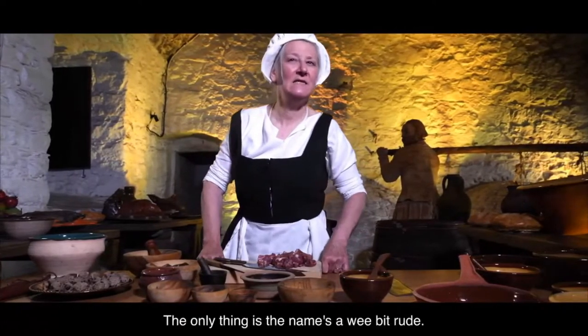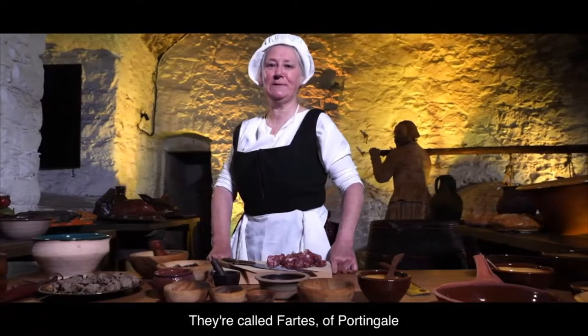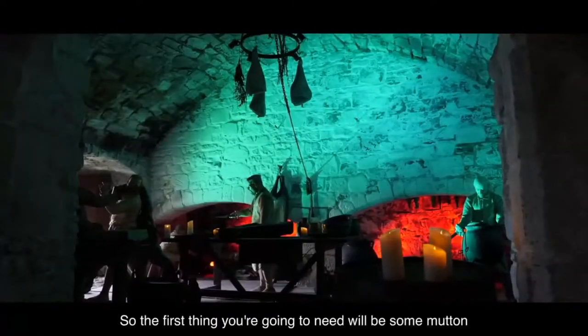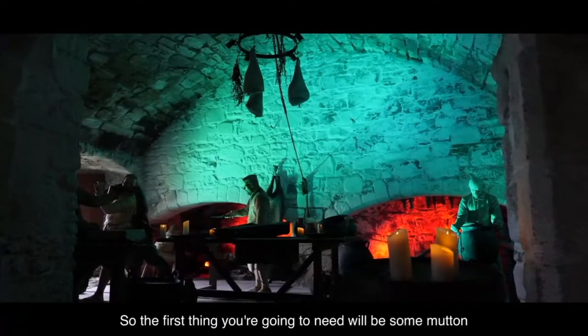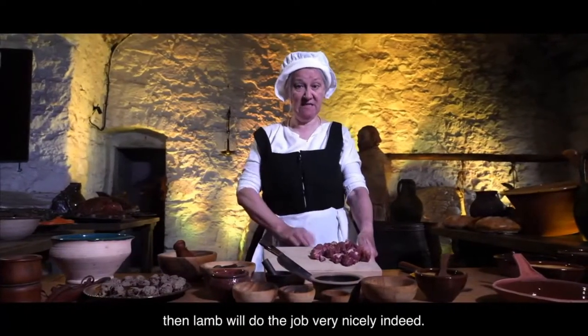The only thing is, the name's a wee bit rude. They're called farts of Portingale. So the first thing you're going to need will be some mutton. Or if you can't get mutton, then lamb will do the job very nicely indeed.